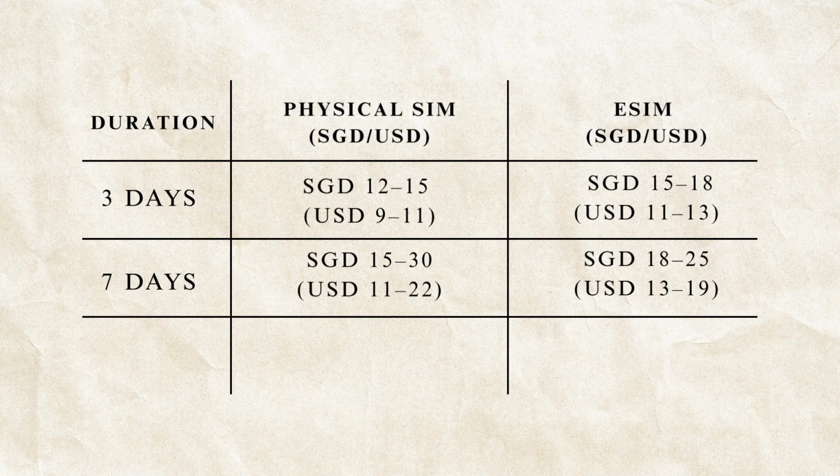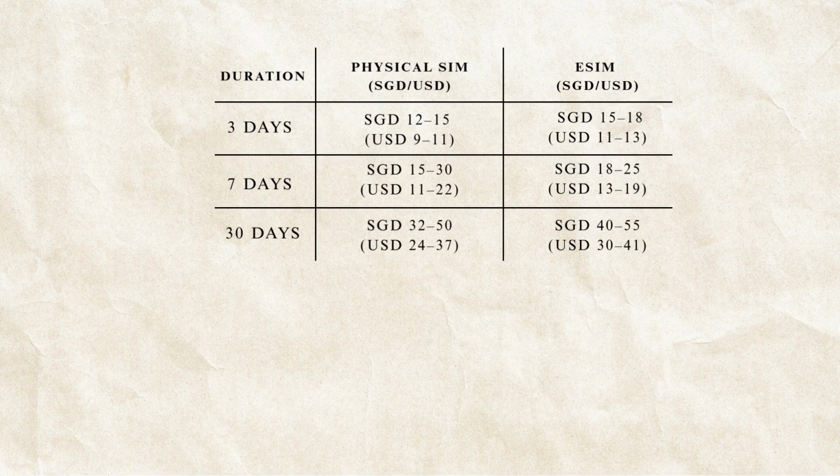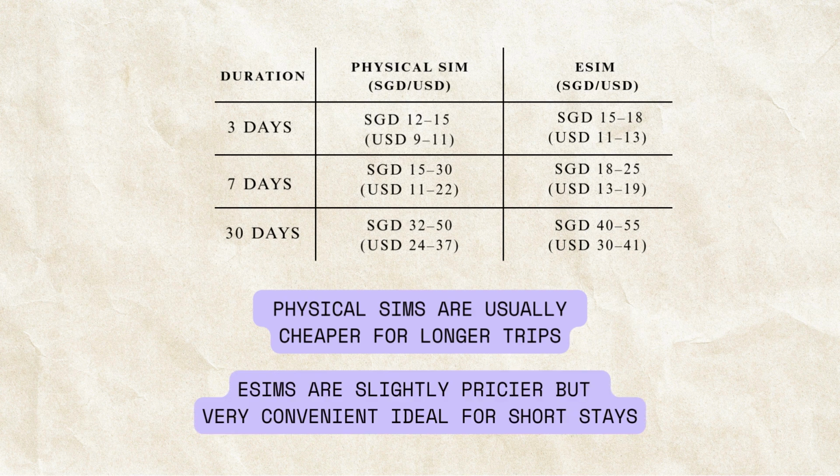Now, if you're staying for a full month, a physical SIM card will cost around $32 to $50, while an eSIM can go from $40 up to $55. So here's the takeaway. If you're staying longer, physical SIM cards usually give you better value. But if you want a quick, hassle-free setup, and you're okay spending a bit more, then the eSIM is a great choice, especially for short stays.